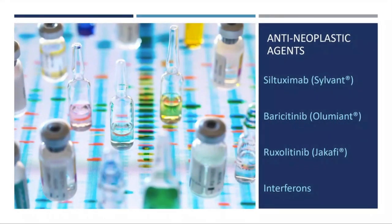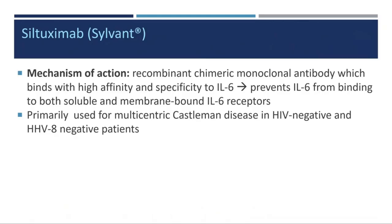Moving on to the next group of supportive agents will be your anti-neoplastic agents. These would include Siltuximab, Baricitinib, Ruxolitinib, and Interferons. So Siltuximab is also another recombinant chimeric monoclonal antibody that is also an IL-6 inhibitor. It's primarily used for multicentric Castleman disease in HIV negative and HHV negative patients.